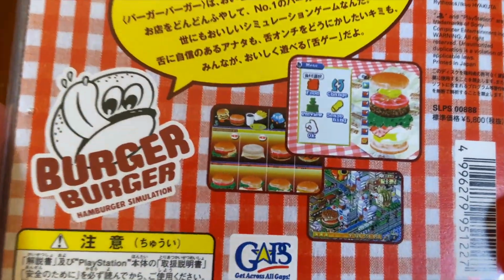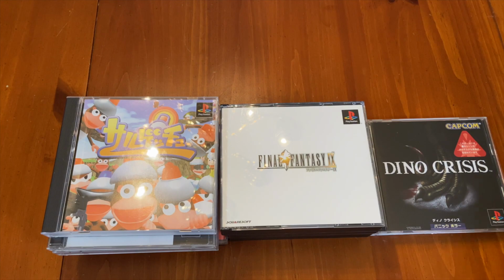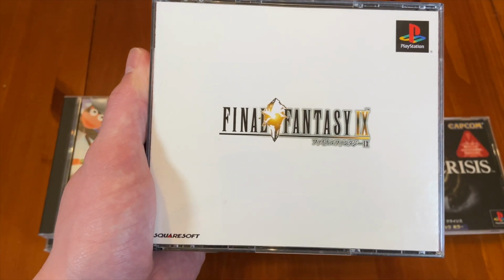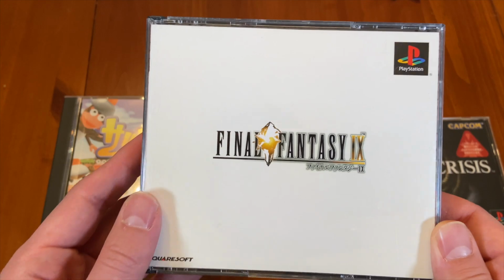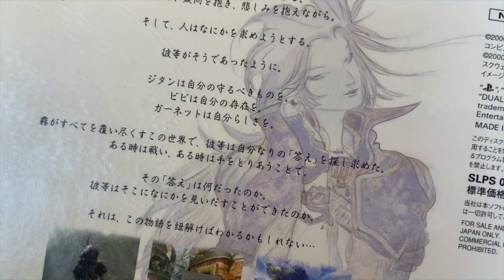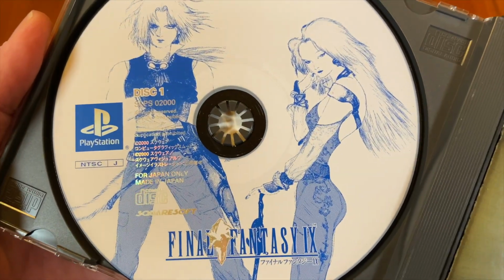But yeah, Burger, I really got to put some time into this. This just looked bizarre, and so I knew I had to have it. Final Fantasy IX, possibly my favorite Final Fantasy for the PlayStation. I have not played Final Fantasy VIII yet, but I have cleared 9, I've cleared 7. I think I like 9 more. It had the classic look to it. Look at that Amano artwork on the back. It had that sort of fantasy steampunk look to it.